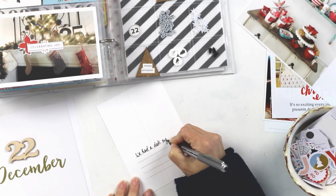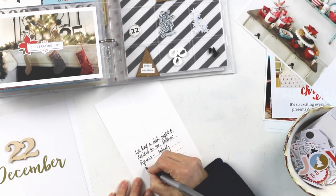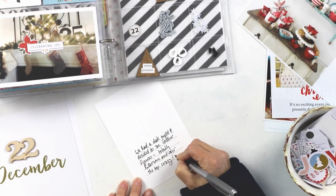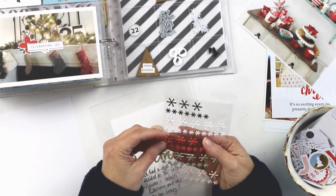So what I'm going to do is keep this transparency and turn it around so that December and the 22 show on the front side. And then when you flip it over, the photo is there. And so I'm writing the journaling on the back of those photos.